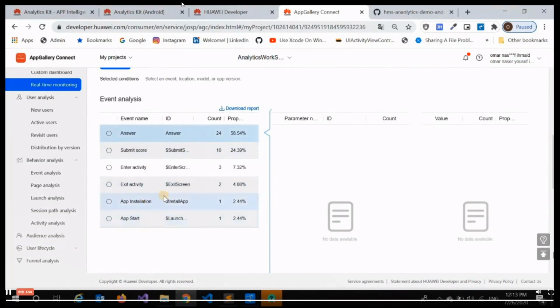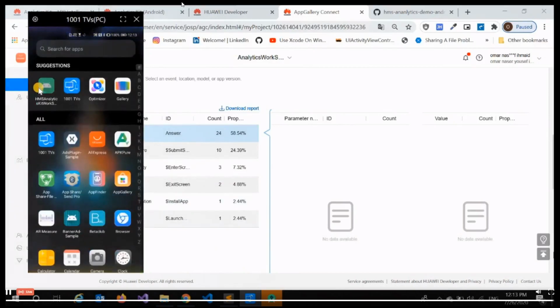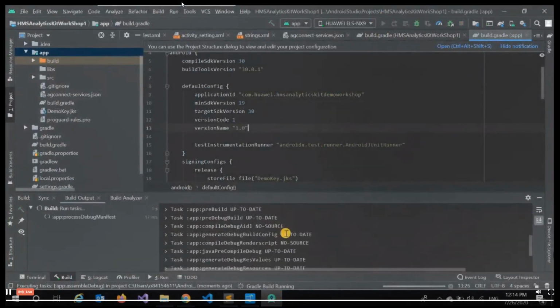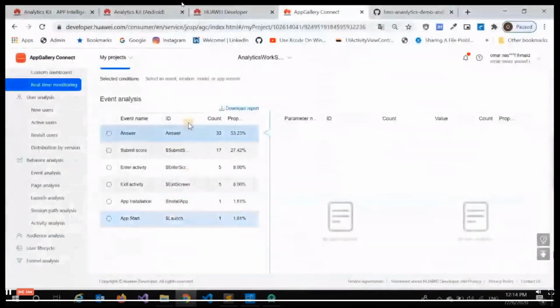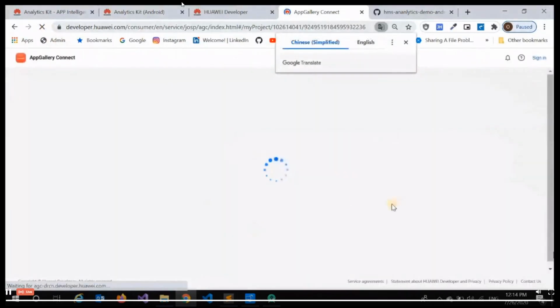Here you can find some score. You can find answers, decreased. Now, if I go to the app and uninstall the app and click at OK. OK, now I install the app. Then I run it again. I install it and proceed with the process, and we're sending some events now. This is from the second installation. So now we have 62 events.